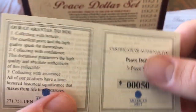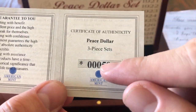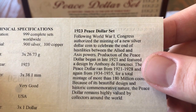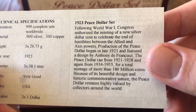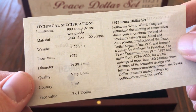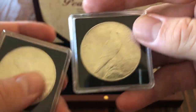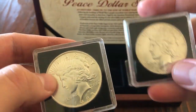This is cool. So this is a nice little certificate of authenticity. Wow, number 50. 1923 peace dollar set. Mint to the new silver dollar. Production of the peace dollar in 1921, 1928, and again from '34 to '35. Wow. And these are all in very good condition. So very cool. Thank you so much.